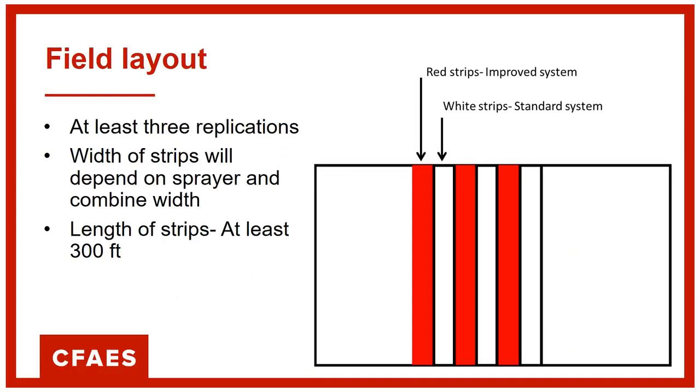So we're asking for at least 3 replications in the field, and it would be every other strips in the field. The width of these strips is going to depend on the equipment size because we'll want 1 clean combine pass through the fungicide and insecticide treatment. So I'll take information like the planter width, the combine width, sprayer width, sprayer track tire width, things like that, and I'll help lay out that field. The width will depend on your equipment. And then the length of the strips, we're asking for at least 300 feet. If it's easy to go through your whole field to do the strips, longer is fine, that's not a problem.